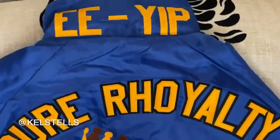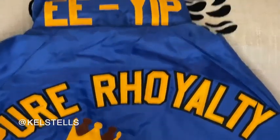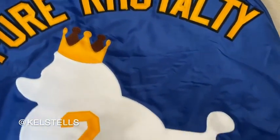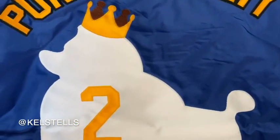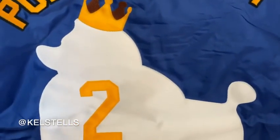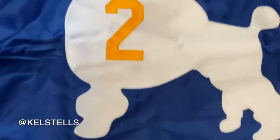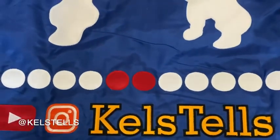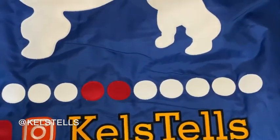The back is the best part. So on the collar, I got EIP, of course, my line name, which, oh my gosh, looks so good. I had to get the poodle with the crown, pure royalty. Had to get the poodle with the crown on her head. Number 2, the deuce. And then, of course, the 10 pearls, 2 rubies on the bottom, and the KelsTells emblem on the back, or the KelsTells name on the back.